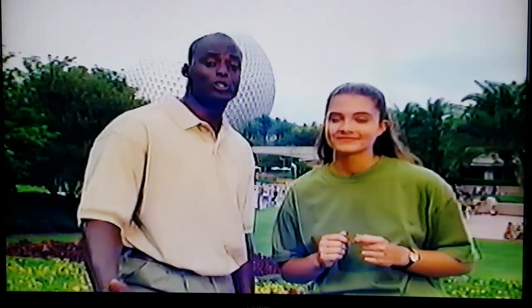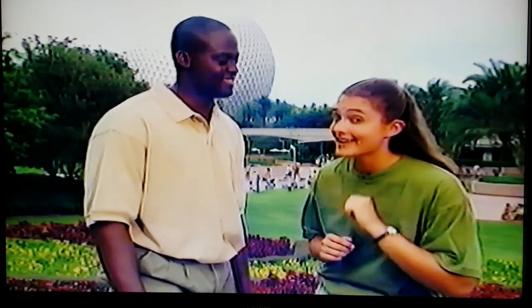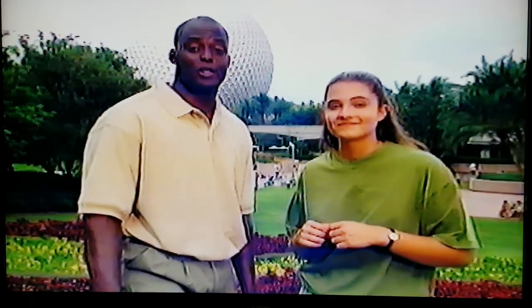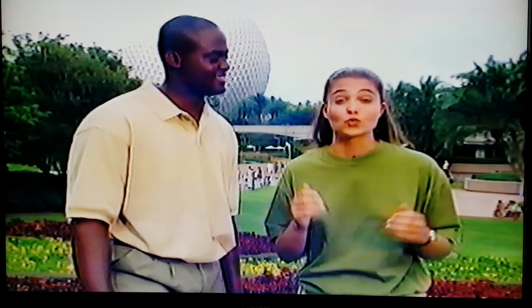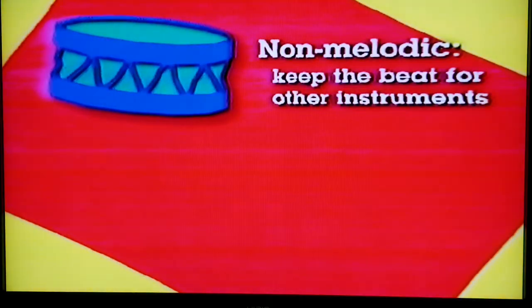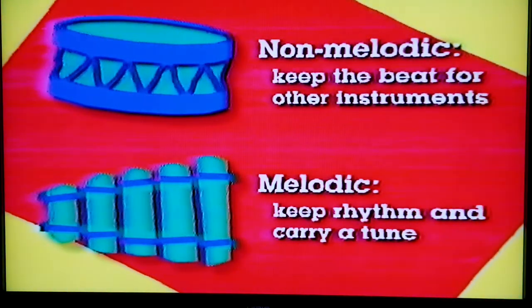It's probably the oldest family of musical instruments. It's got a lot of members. And it's got to be the loudest family of musical instruments of all. You've probably figured out by now that we're talking about the rhythm and percussion family. We're going to break it up into two groups, the ones that keep the beat and the ones that make a melody.